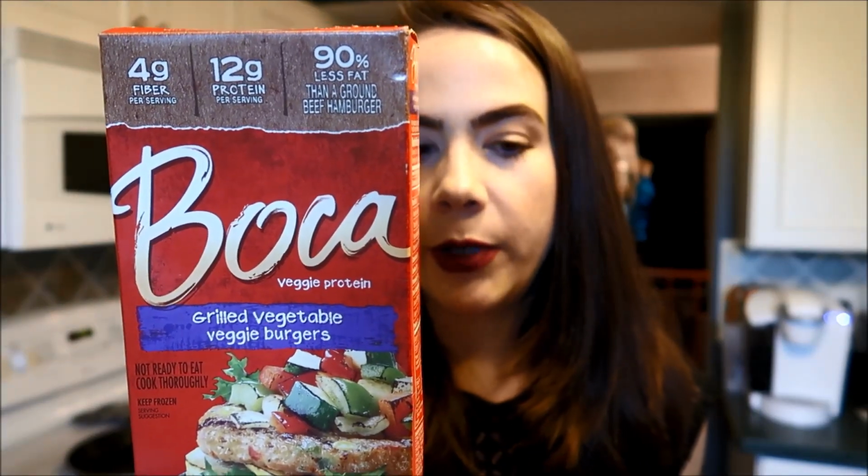The ones that I ended up eating the most were these Boca grilled veggie burgers, and also these Boca vegan veggie burgers. The grilled vegetable one has 7 grams of carbohydrates and 12 grams of protein. And the original vegan one has 6 carbohydrates and 13 grams of protein. Another one of my favorites, although I didn't have this one as much, I eat this one more now actually, is the Boca original chicken patties. These have 14 grams of carbohydrates and 12 grams of protein.